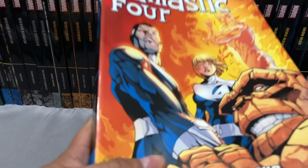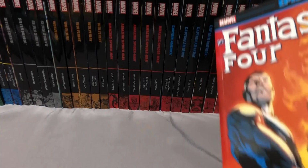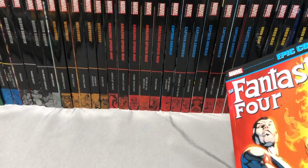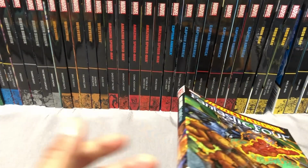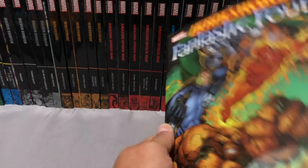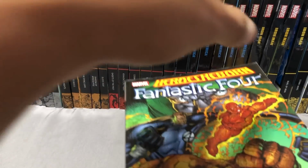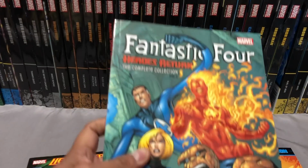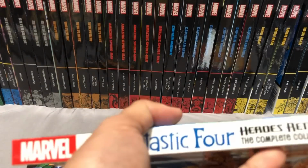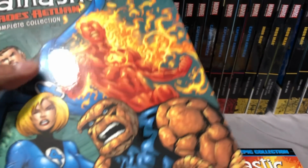Now, if that is right, this is the final Epic Collection of the Fantastic Four, but the story continues, because Marvel went and loaned the characters over to some of the Image creators. This is Fantastic Four by Jim Lee. This is during the Heroes Reborn. Now, during the Heroes Return era, when the characters were brought back to Marvel, this is the new collection. This is the Fantastic Four Heroes Return Complete Collection. As you can see, there is no Epic Collection, right? Because this is volume 2.